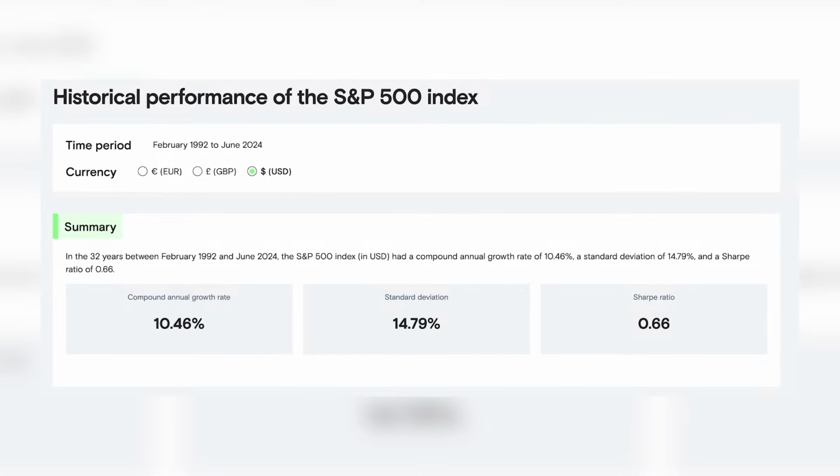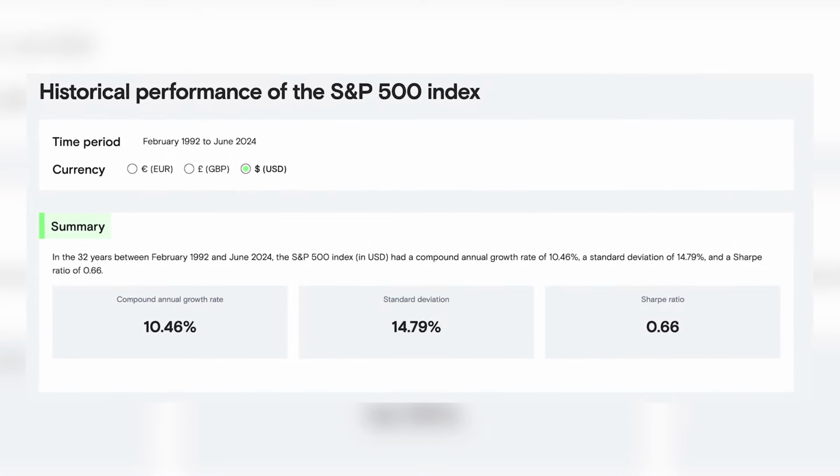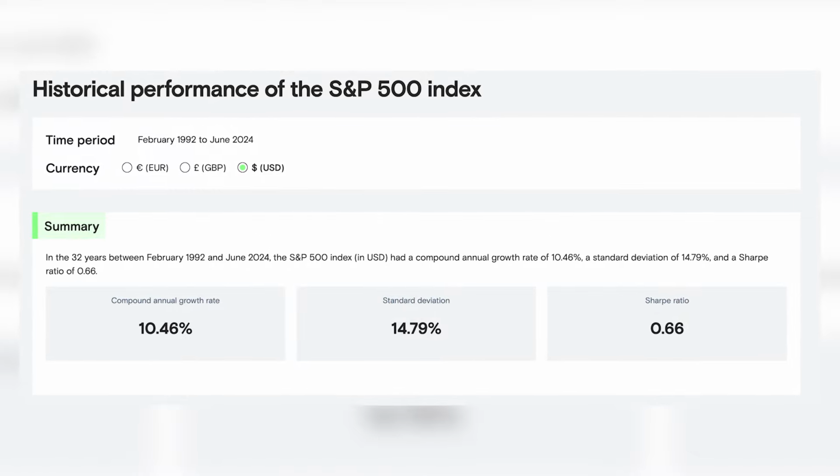Holding these 500 companies and having these ratios ensures that even if a company goes bankrupt, you're not going to lose your money, and the index is simply going to replace that company with another company that's making even more money. In the long run, the S&P 500 has now returned an average of 10% with dividends reinvested. 10% just for buying and holding.